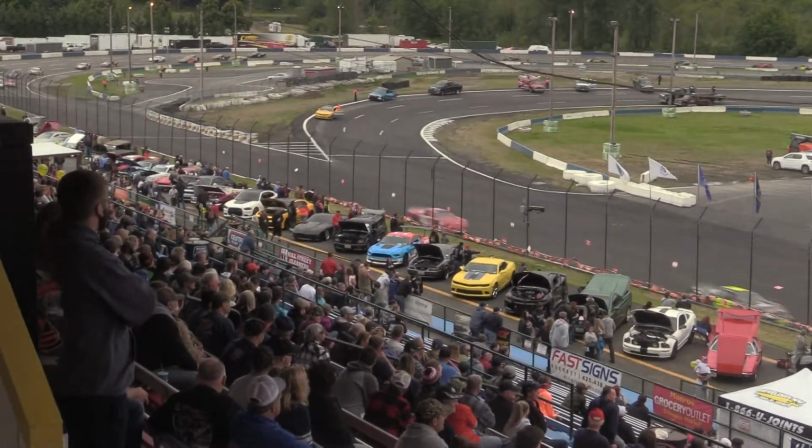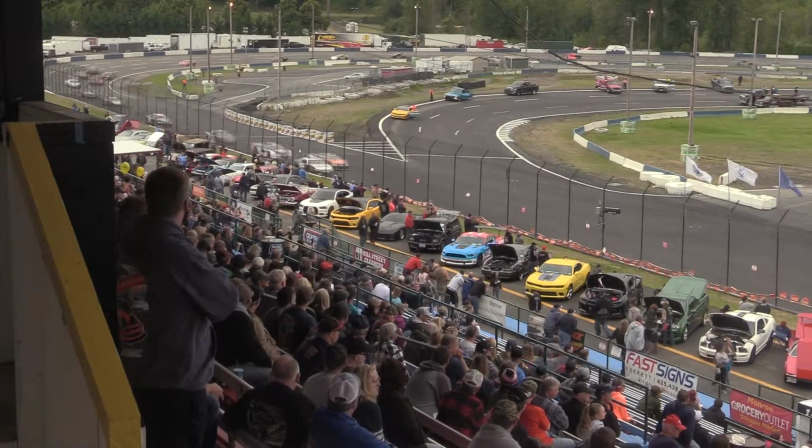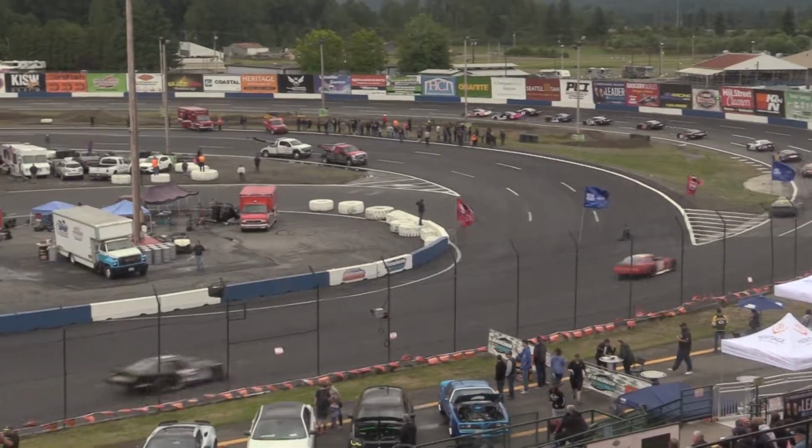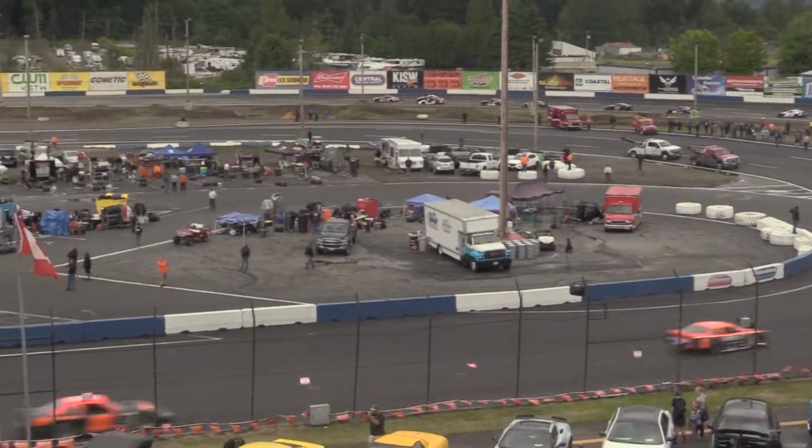Tyler Tanner looks to the inside of Owen Riddle off of turn number 4. Down the front stretch they go, Tanner to the inside of Riddle. New leader Tyler Tanner, the 65 car. Owen Riddle moved out of the way, said, okay, I'm going to follow you for a while. Show me what you've got.